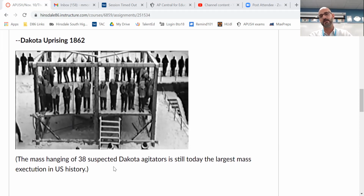And there's more of this to come, because when the Civil War ends, the focus will be moving west. And even more so than we were already doing, invading even more Native American land and forcing them onto what will be known as reservations, etc. So that's a tale for later. But just so you know the theme of this, right? The theme of this. And so there's the Dakota Uprising.